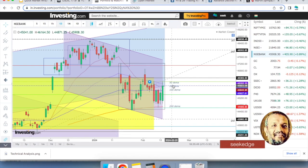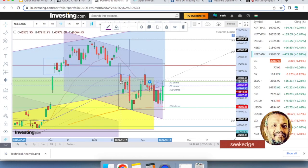So the main thing now is the 50 exponential moving average, and then 47,000 and 47,200. These are the targets. That has to get closed today, meaning tomorrow, or by Friday or Monday, whatever. So that's the time when it would confirm its position inside the blue trend line channel, which it has just managed to climb back into from where it had breached multiple times, making a double top.